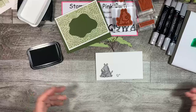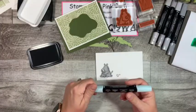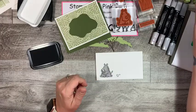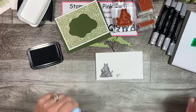All right, coming back in with the, what was this one? The light gray granite, and we're going to do his horn. And the toenails.